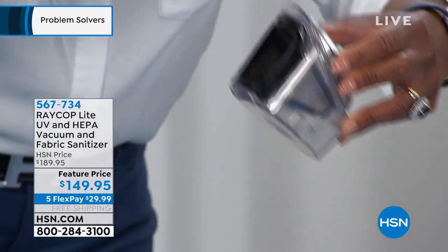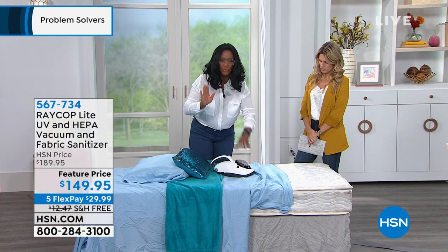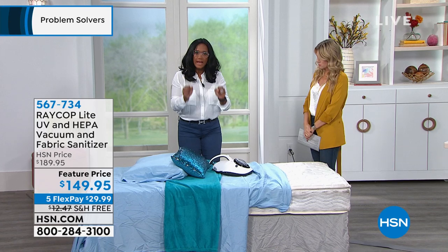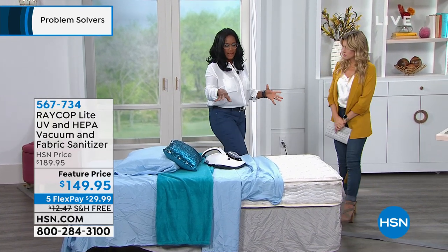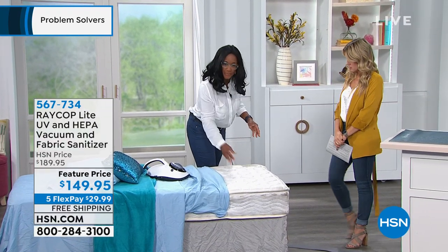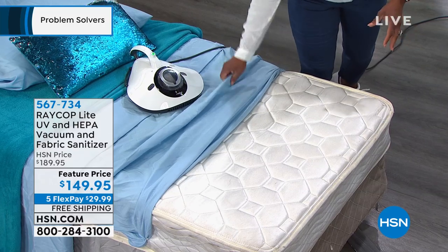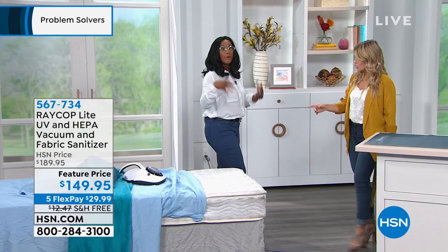And then you're wondering, this is definitely, no matter how clean you are with your bedding and everything, inevitably, as long as you are shedding dead skin cells, those little critters are in the bed. Whether you choose to pass the RayCop over your bed when you strip it on the day that you do the laundry, or you want to pass it right over the textiles, you can. But I'm anxious to show you how it actually works.